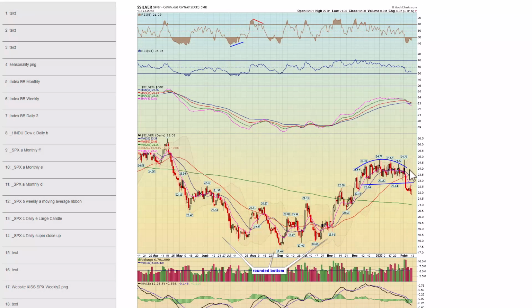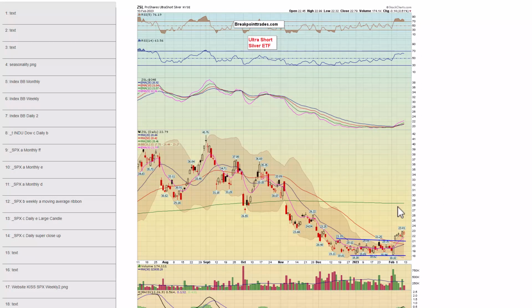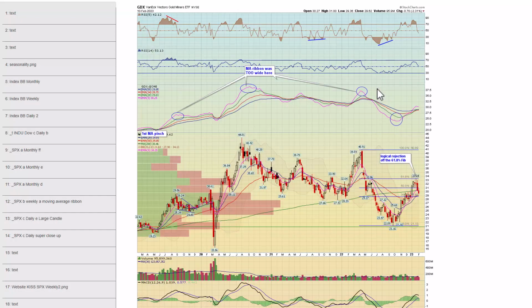I've been talking about this umbrella top, and that's been playing out now. Next, chart 97, ZSL. That was a way to play a rally in silver. It's the ultra inverse ETF, and that's been moving up. Still looks good. Next, chart 98, GDX, the gold stocks, mining stocks on the weekly. Again, perfect logical rejection right at that 61.8 fib, as you can see. Remember, guys, that 61.8 fib is powerful.